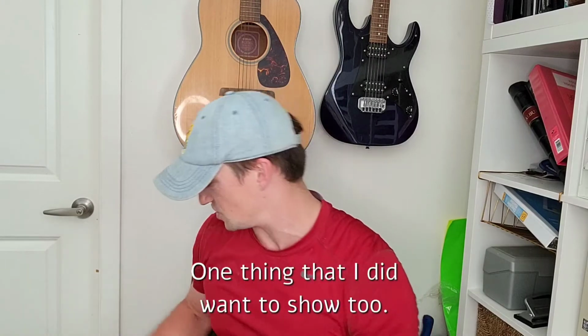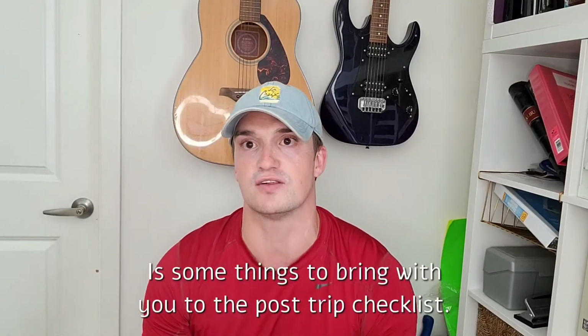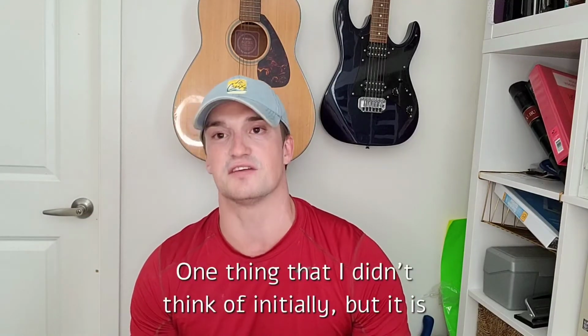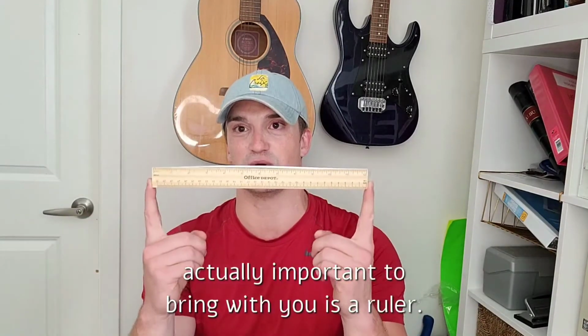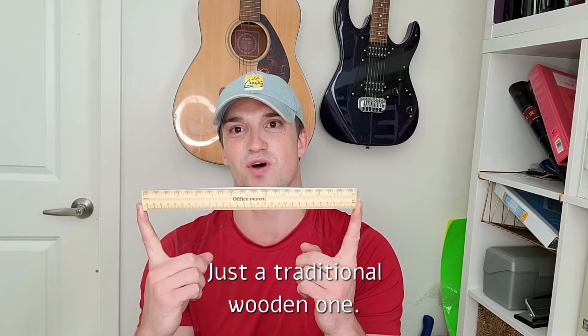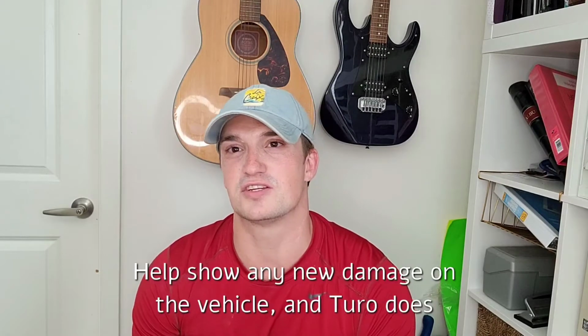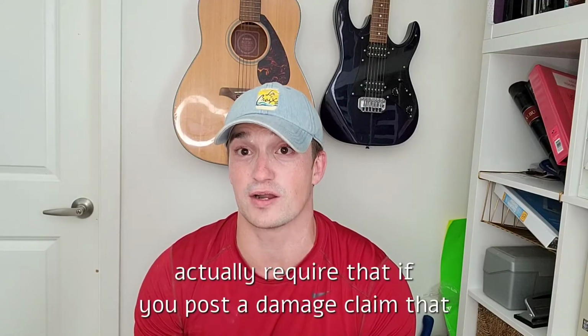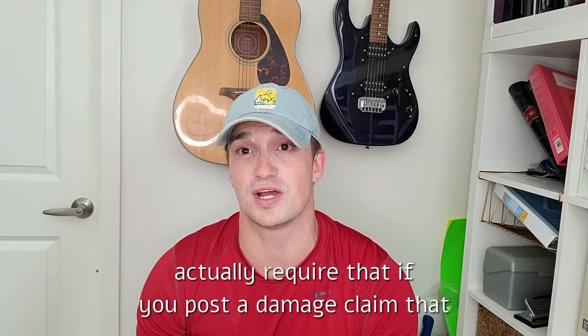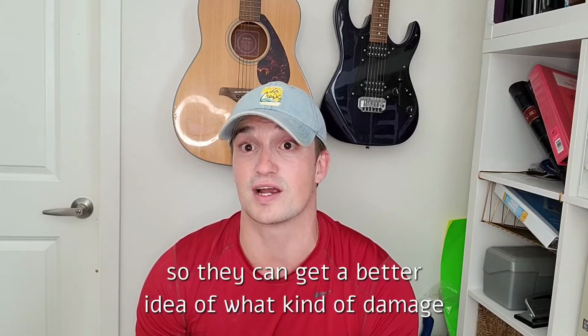One thing that I did want to show too is some things to bring with you to the post-trip checklist. One thing that I didn't think of initially, but is actually important to bring with you, is a ruler. Just a traditional wooden one. Helps show any new damage on the vehicle. And Turo does actually require that if you post a damage claim, you have a photo of it with a ruler next to the damage, so they can get a better idea of what kind of damage they're looking at.